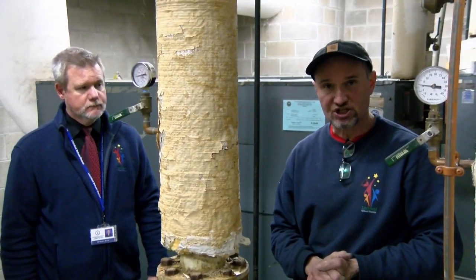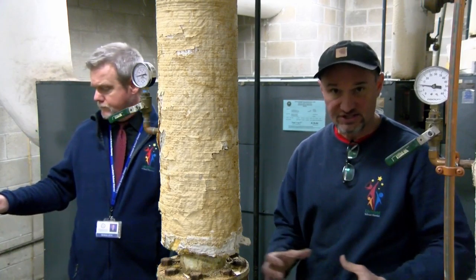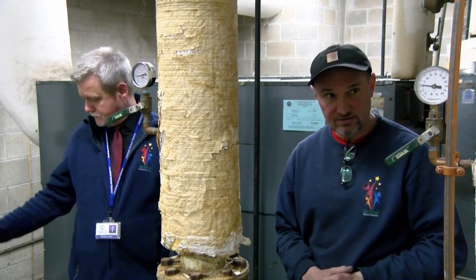Now, these things start to leak pretty much in the summertime when the boilers get shut off, actually springtime. You shut the boiler off, the water gets cold, and all the seals shrink. They no longer seal. We're dealing with leaks quite a bit.